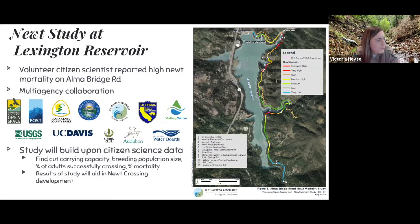Because of that, there's actually a giant collaboration with a bunch of agencies to figure out what's going on there and try and find a solution, whether that ultimately ends up being fencing to direct them off the road, or special crossings to help them either get under or over the road. They're trying to figure out exactly what's going on there. So it's always great to pay attention to what's happening in any kind of habitat, and to let people know if you notice something that isn't so great.